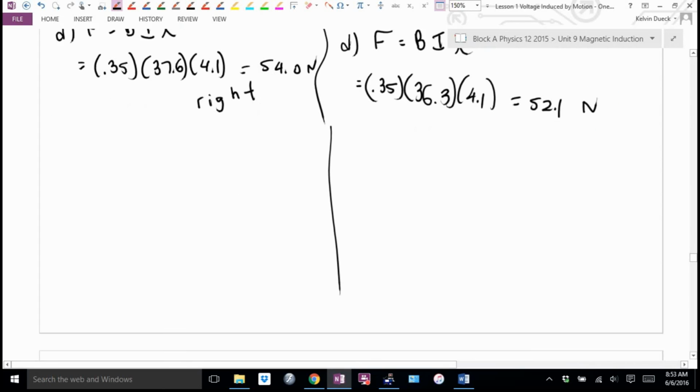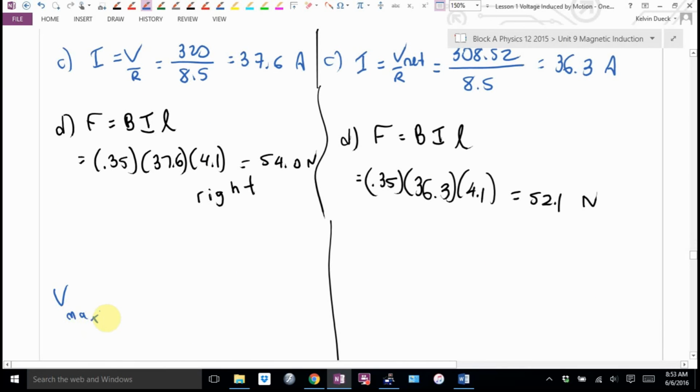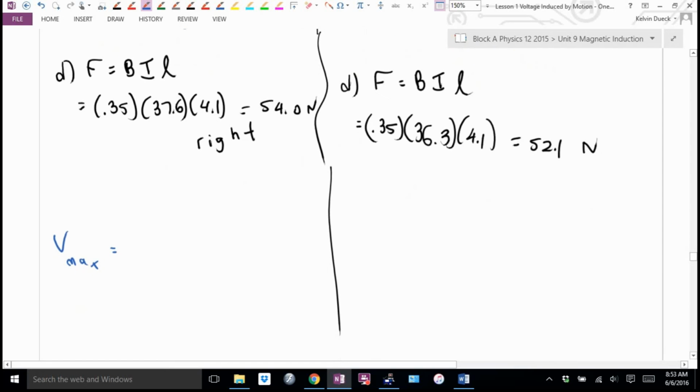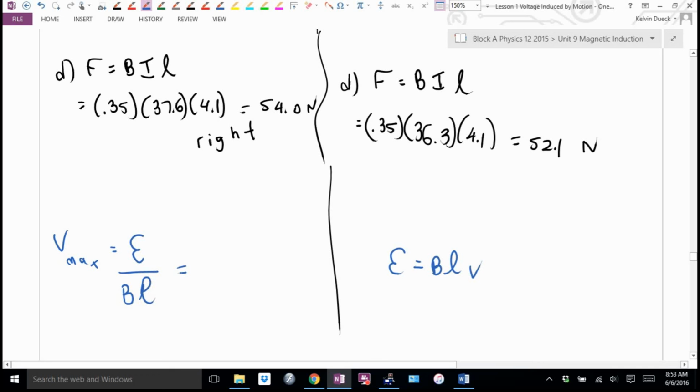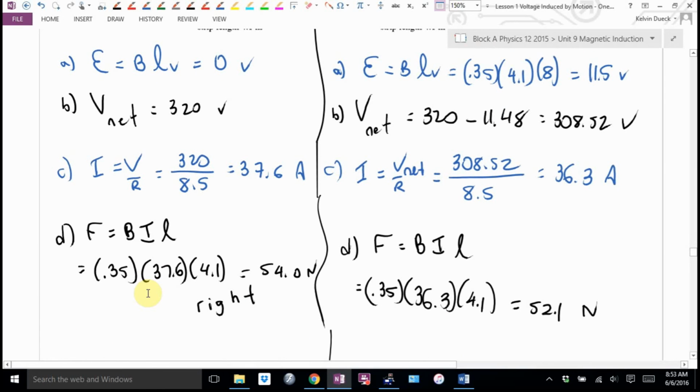Okay? Just for giggles, what is the maximum speed here? Your maximum speed comes from this equation. This equation is not on your test tomorrow. I'm doing this because it's kind of interesting. If you get the v by itself, it's this. Your maximum speed is when your induced voltage equals your source voltage. If I'm inducing 320 volts and my source is 320 volts, what's my net voltage? 0. What's my net current? 0. What's my net force? 0. What's my acceleration? 0, because force is ma. Constant speed, max speed.